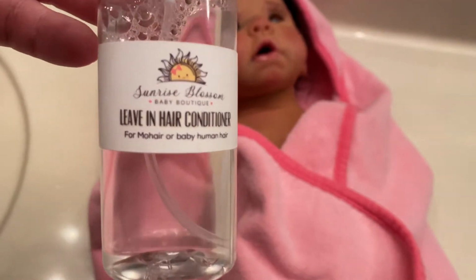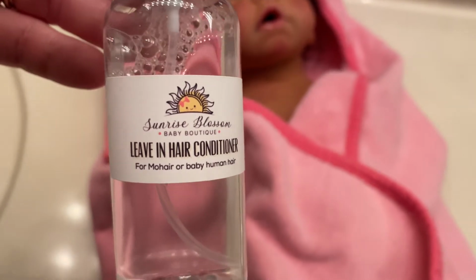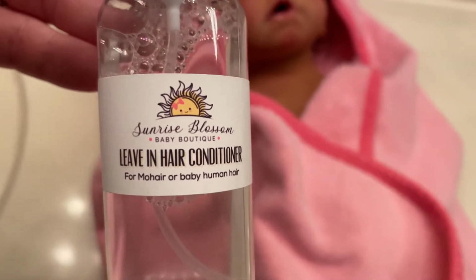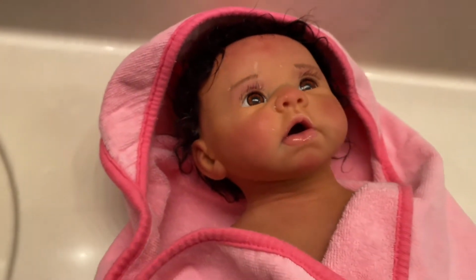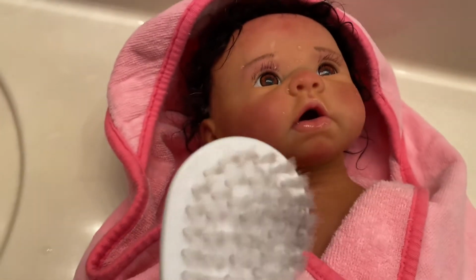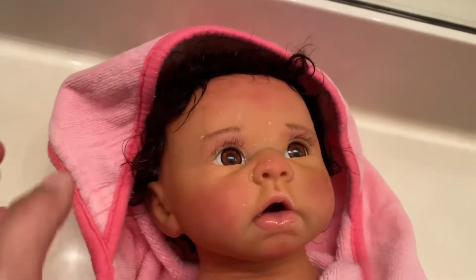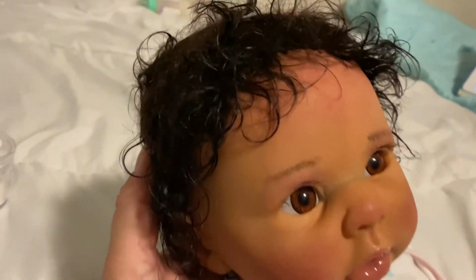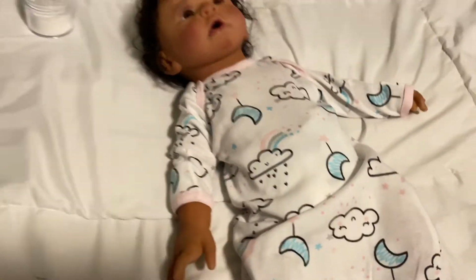Yeah. All right, so here's more product that we got from Sunrise Blossom Baby Boutique. It's leave-in hair conditioner, and it's special for her hair. It smells amazing. Little brush. There's also a comb, too, but we're going to get her curls going, right? Yeah. Look at those curls. She's so cute. She's all ready. You ready to give her her bottle?